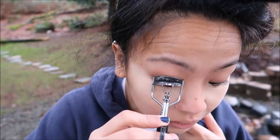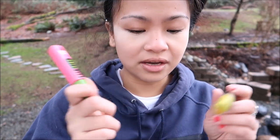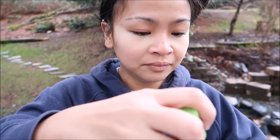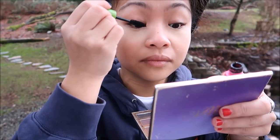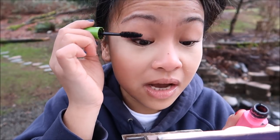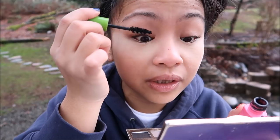And then what I do is I go ahead and curl my lashes. And then I take my usual, I've been going in between the Great Lash by Maybelline and the, I think this is the Lash Accelerator by, no clue, but it looks like this. So I've been going in between, but I feel like I'm liking this a little bit more today. So we're gonna do that. And yes, I don't know what happened with the inside of my eyelashes here, because it's like it cut. I don't know, and it's not my eyelash curler, so I don't know what I did, to be honest. But I've been putting eyelash serum on it, so hopefully it'll be normal.